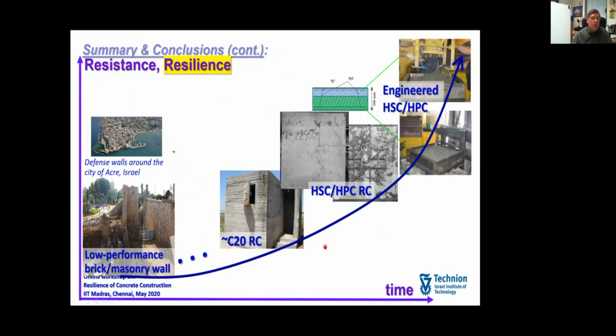And as an overall picture, if we plot on the y-axis the resistance or the resilience, and on the x-axis the timeline, then from the very ancient times where people used brick or masonry for the defense walls, and then jumping ahead to the time where people started to use reinforced concrete, we could increase the resistance of our protective structures, defensive structures. Then by introducing high-strength concrete, we could further increase the resistance. And finally, by engineering the high-performance concrete, we could get an even further increase in the resistance.